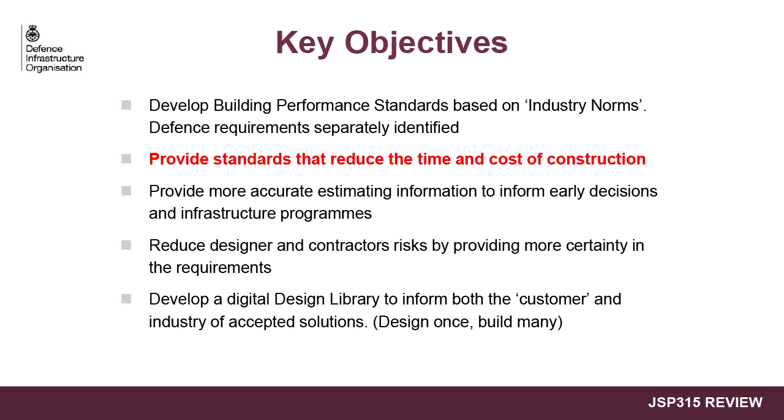Second, we needed to provide standards that reduce the time and cost of construction, that allow both off-site and traditional construction without unnecessary costs for designers or contractors. Third, we need to provide more accurate estimating information that informs early decisions and infrastructure programmes. We achieve this by benchmarking costs and using the auto calculators for rough order costs, which we'll describe shortly.